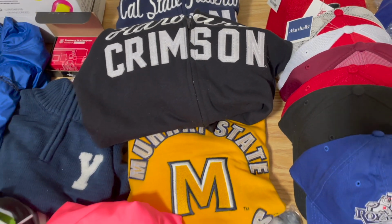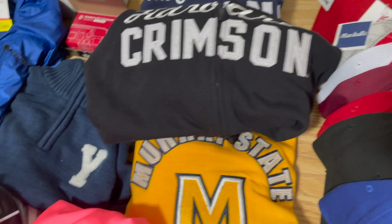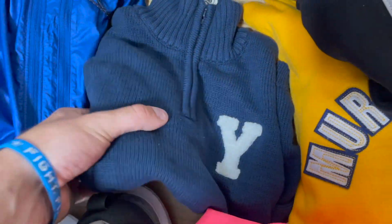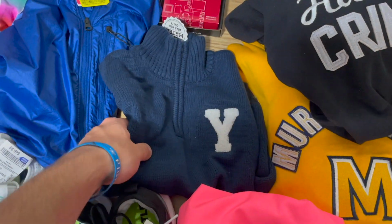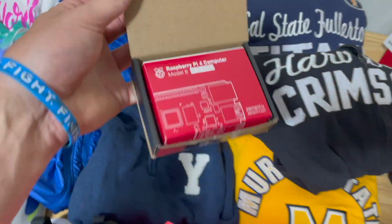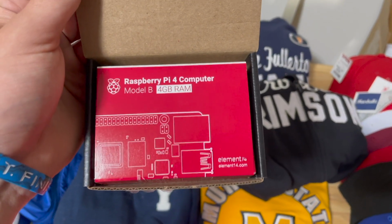These were from my local embroidery shop that I got for $1.20 a piece and selling them for $20 a pop. Got this from the Goodwill bins, so what, it's by weight, probably 30, 40 cents. Sold it for $15. Got this Raspberry Pi, another bread and butter call out. Easiest cooks right now in the game. These things sell as fast as you can get them.